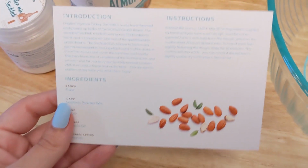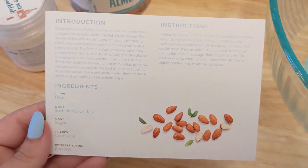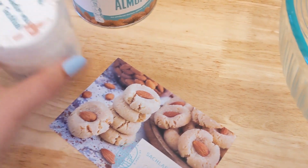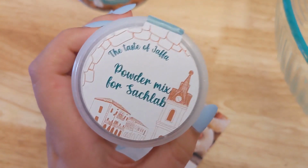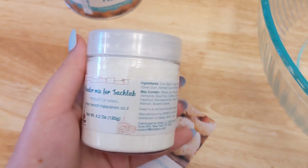cookies. I'll have some links below, but essentially this is a recipe from a chef in Israel to make these cookies, and it came with a special mix for them, so I'm going to be mixing them up right now, and we will see how they turn out.